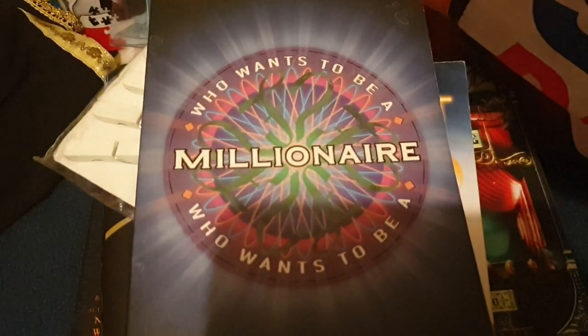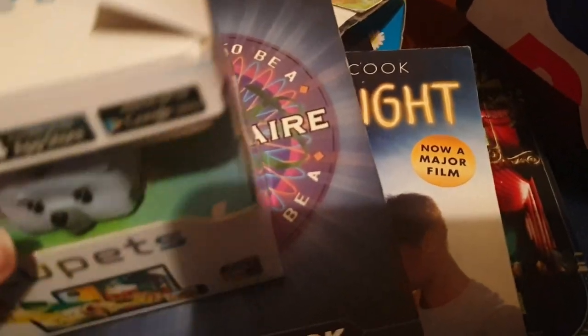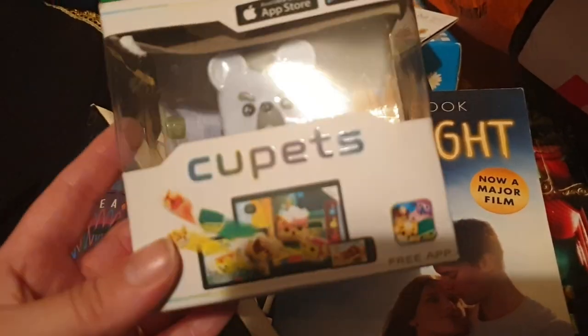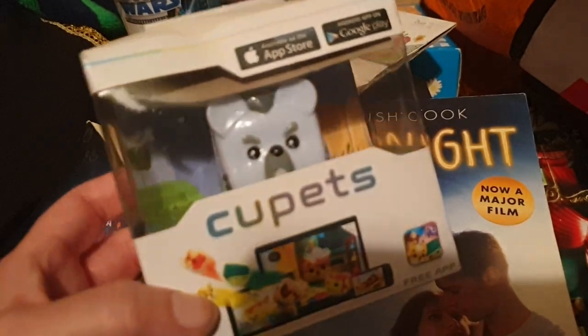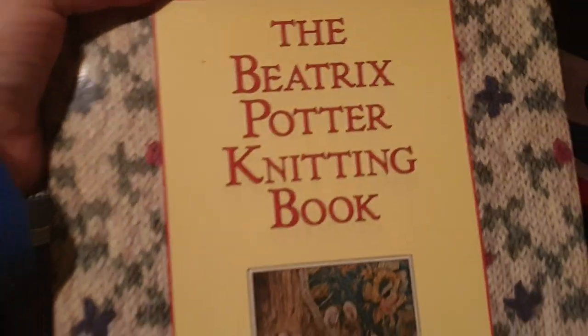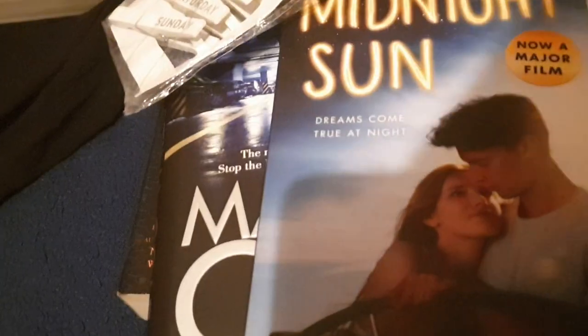Who Wants to Be a Millionaire quiz book? This is when me and my dad, Nathan, did our little quiz thing over lockdown. I think we got bored of it, didn't we? This is Q-Pets. You get an app that you can play on your phone and the Q-Pet becomes like your little pet thing. I don't know. I'm not a gamer. And then we've got the Beatrix Potter knitting book. Do you like knitting? Do you like Beatrix Potter? This is the book for you.